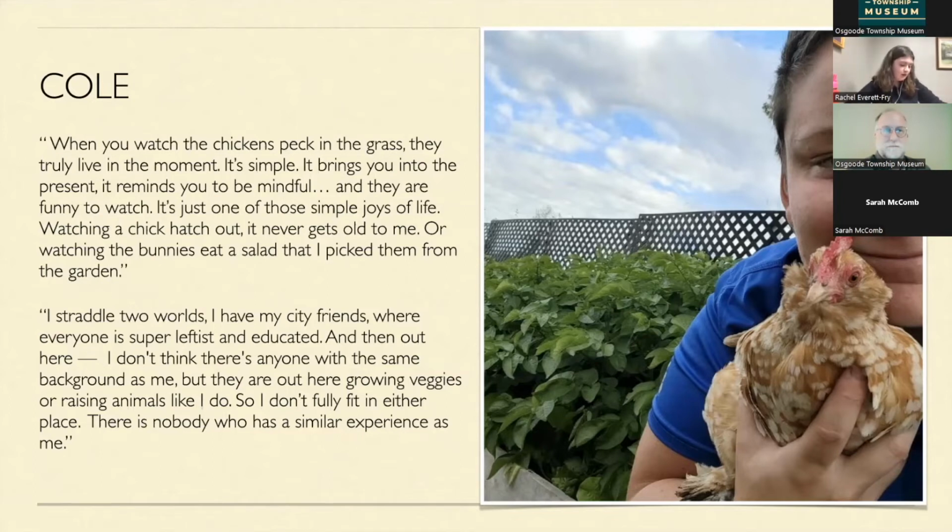But as much as Cole loves rural life, he says he straddles two worlds. "I have my city friends where everyone is super leftist and educated. And then out here, I don't think there's anyone with the same background as me, but they are out here growing veggies and raising animals like I do. So I don't fully fit in either place. There is nobody who has a similar experience as me."